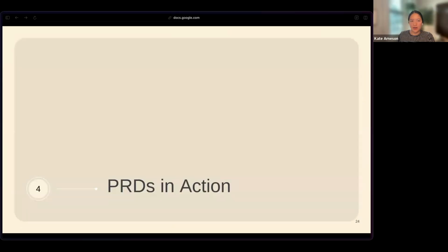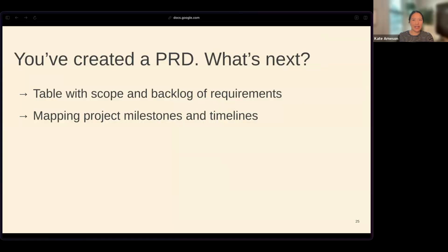Okay, so last section before we get to the activity. I know it's a lot of me just talking at you, but I wanted to take a look at what PRDs are like in action. So let's say you've created a PRD document and gotten approval from all the project stakeholders. That's a great step, but what happens next? And how does this translate into something that's really actionable?